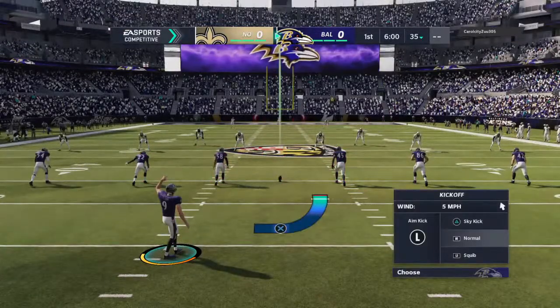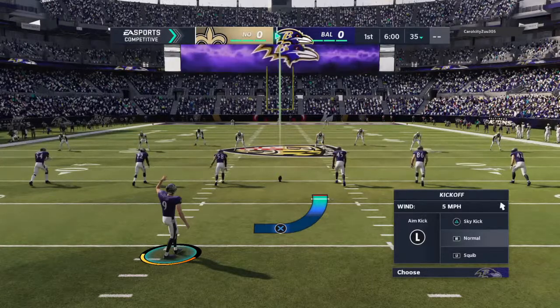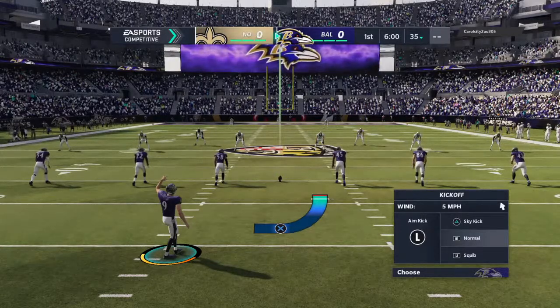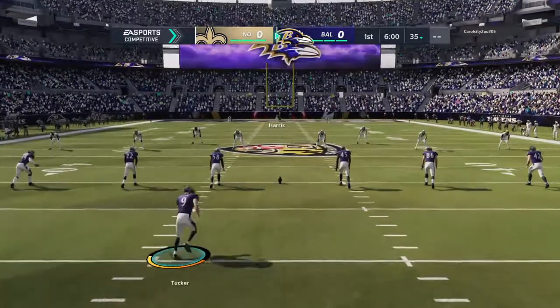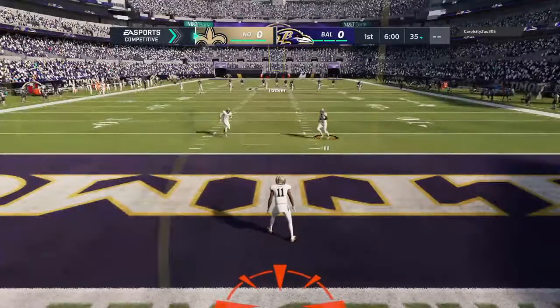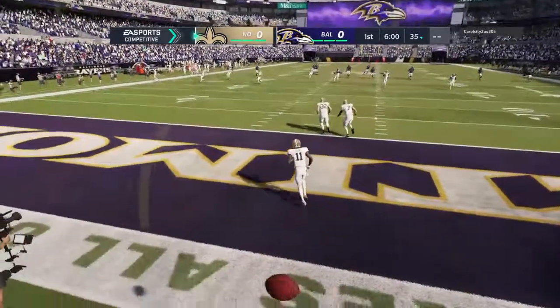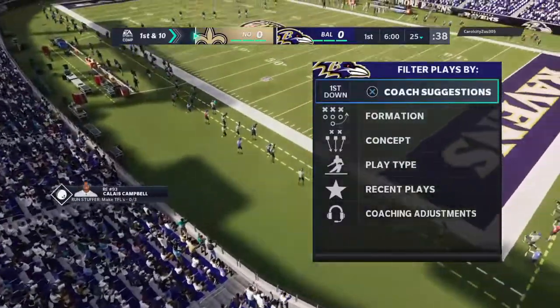Justin Tucker to kick off for Baltimore. Justin Tucker set to boom this one away. And off we go from M&T Bank Stadium. And this will not be returnable. It's out of the back of the end zone for a touchback.